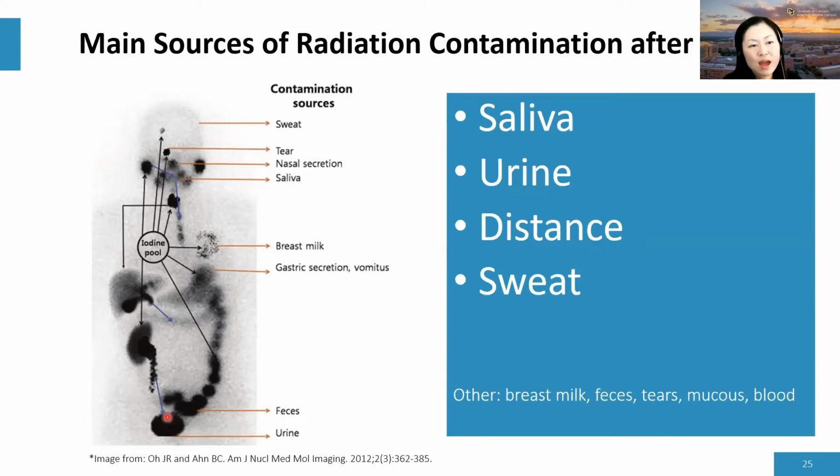So the main things that we ask patients to do in terms of radiation safety precautions are salivary precautions. The main sources of contamination are saliva, urine, of course, because the urine is going to be the most radioactive bodily fluid, because that's how your body gets rid of it, and you will also have some in your sweat. So saliva, urine, and sweat are the major sources of bodily fluids that we ask patients to be careful about.